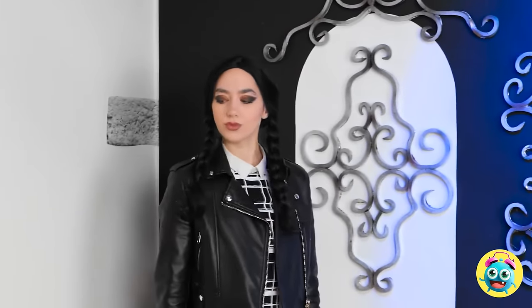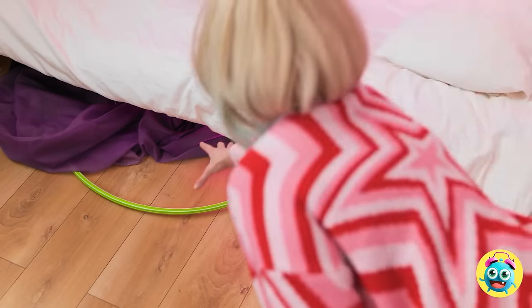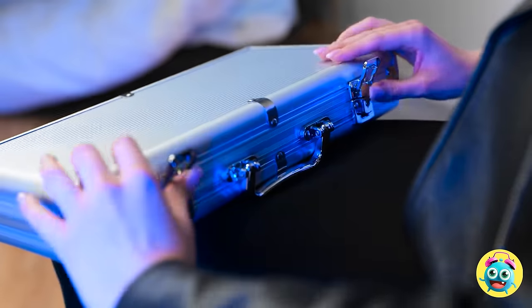It's perfect. We clearly have different tastes. Hey, what's that? Ew, spiders! This is so gross! I have to get something from my case. This will make all the difference. This is just what I need.